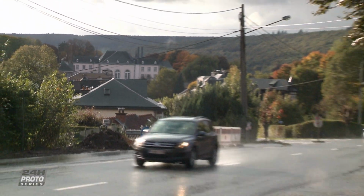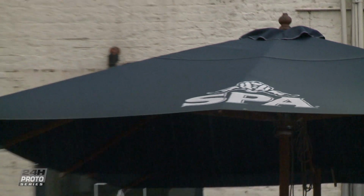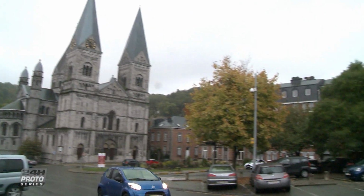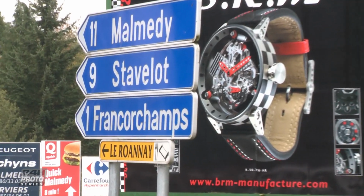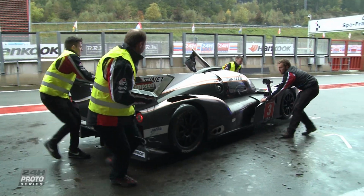The most famous circuit in Belgium is Spa-Francorchamps, best known for hosting the Belgian Grand Prix. This 7-kilometre long track in the Ardennes forest takes its layout and its character by following the local hills and terrain. In qualifying, the number 3 from Simpson took pole position.